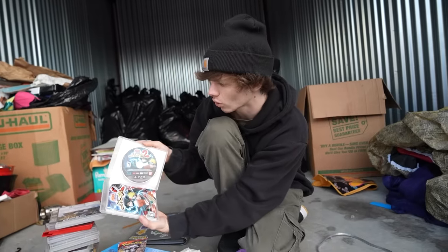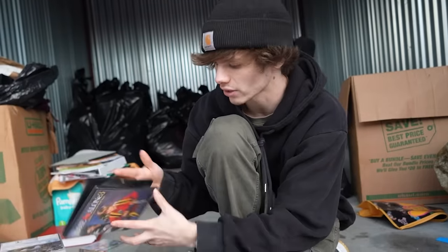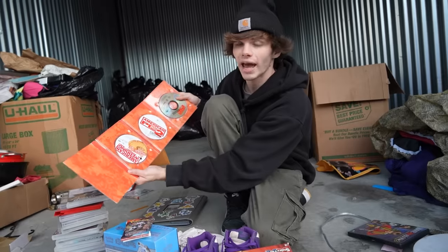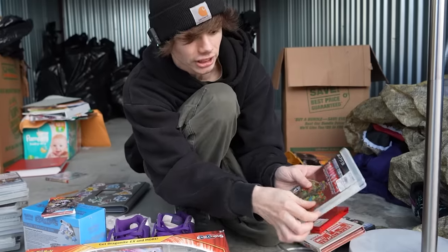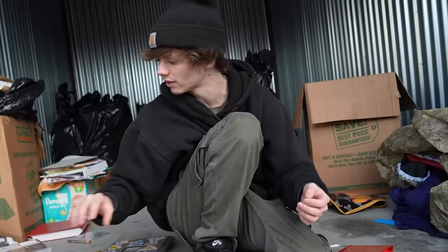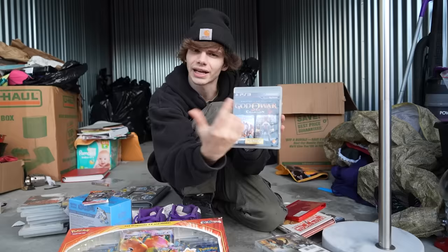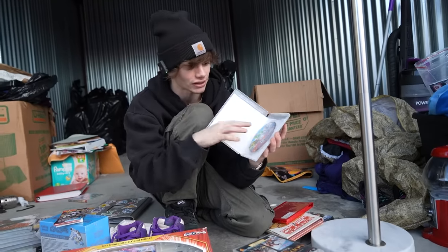Got some more Naruto games right here. Disc is in there. Home Alone, absolute classic. American Pie, another classic. Got every single DVD inside there too. I have no idea what this game is right here. Teenage Mutant Ninja Turtles, boom, it's in there. Whatever this game is, it's in there. Starhawk, it's in there. God of War, in there. Planet 51, I actually remember playing this game for some reason.